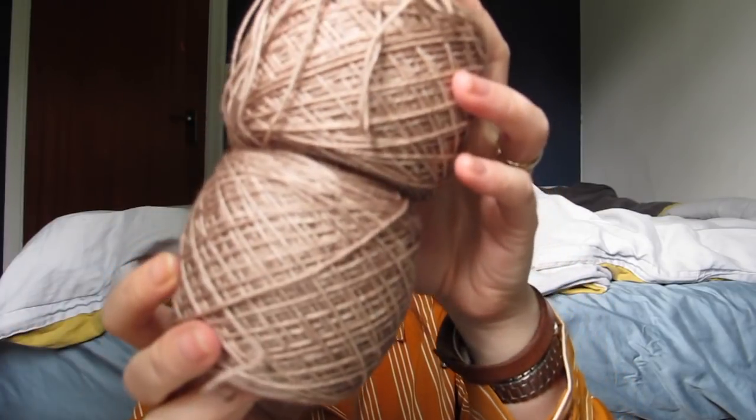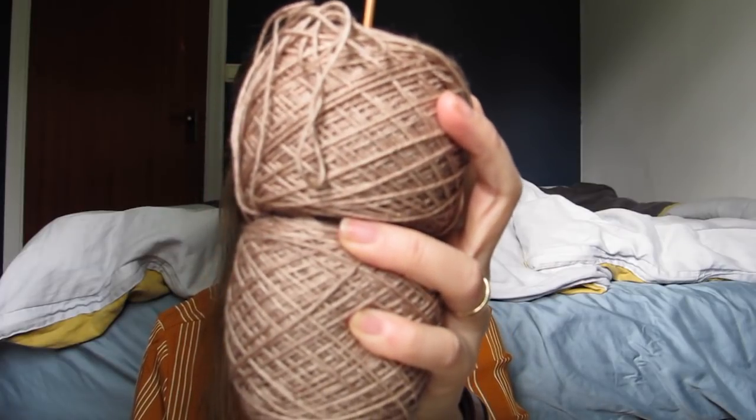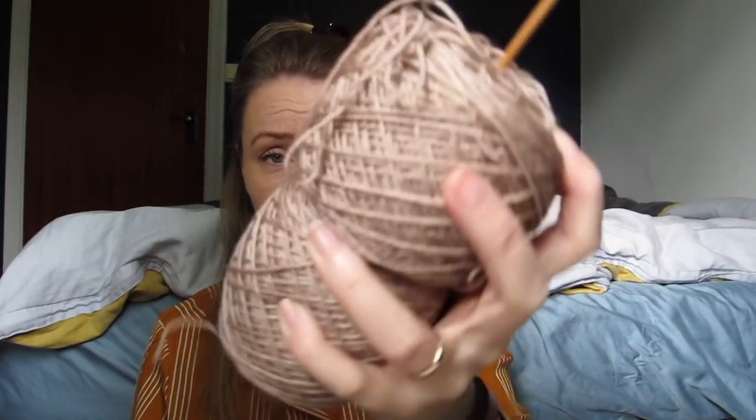And then my main color is this neutral brownish color that I got. My friend had this from Vivid Wool. She dyed this especially for me for this project. And I wanted to talk about one thing.